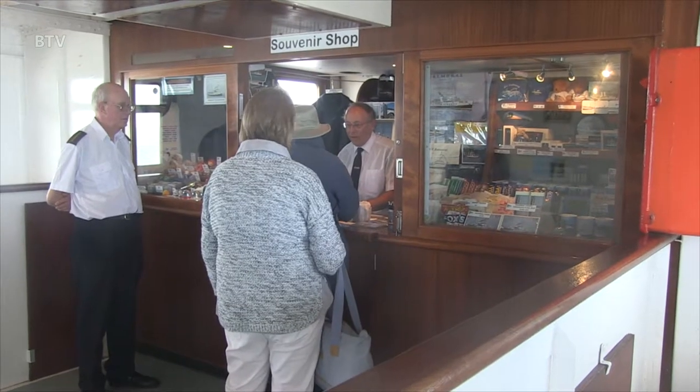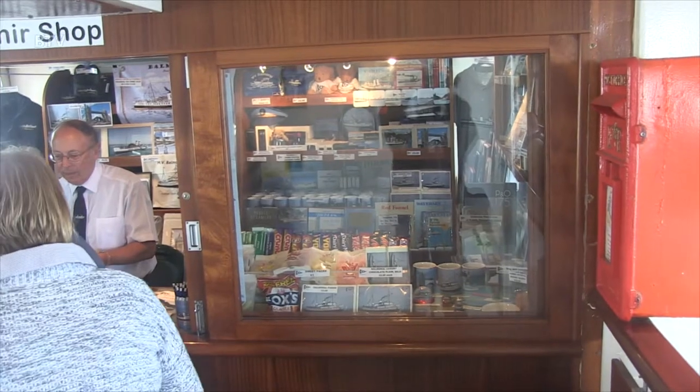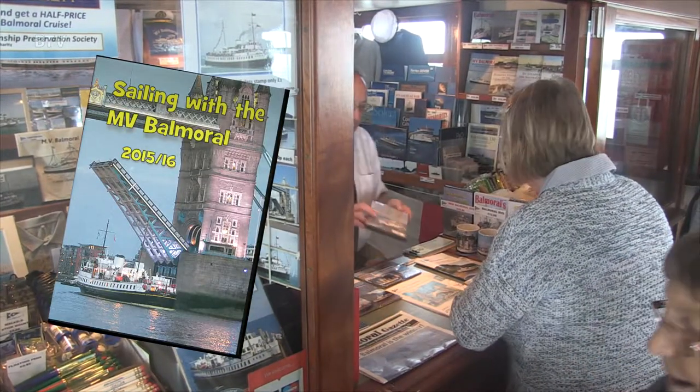The souvenir shop is located just off the main deck. A large selection of goodies can be bought here, from sweatshirts to pens and pencils, and from Balmoral chocolates to our latest DVD called Sailing with the MV Balmoral.